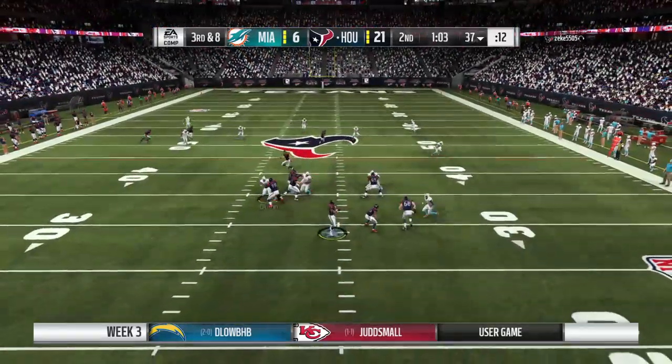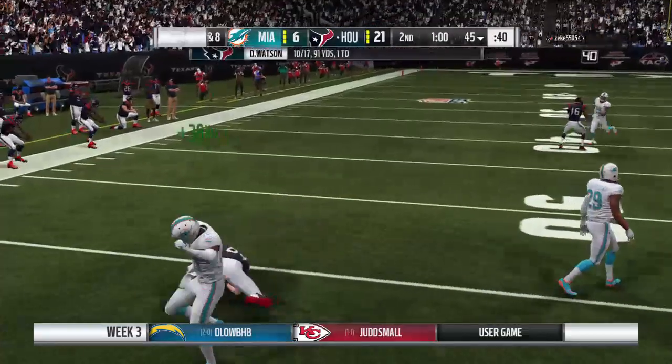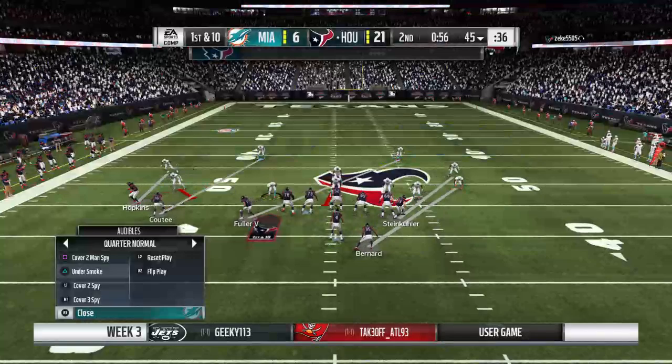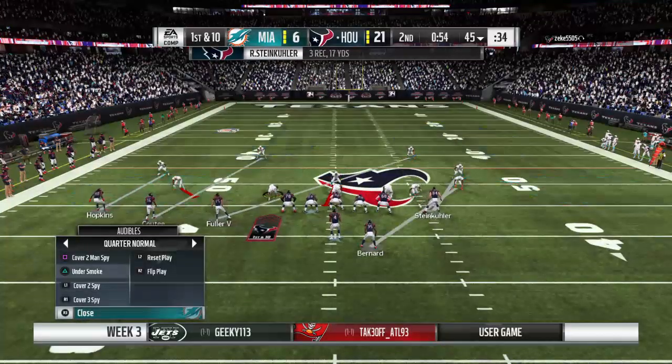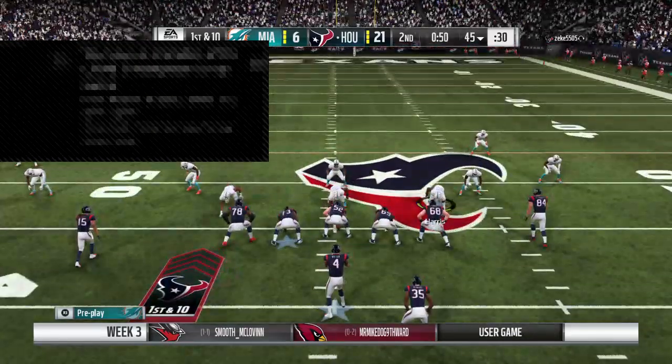From the gun, Watson. It's a short one here, complete to his tight end. And he's got the first down as he's up to the 45-yard line. 8 yards on the pickup there, and it moves the sticks.